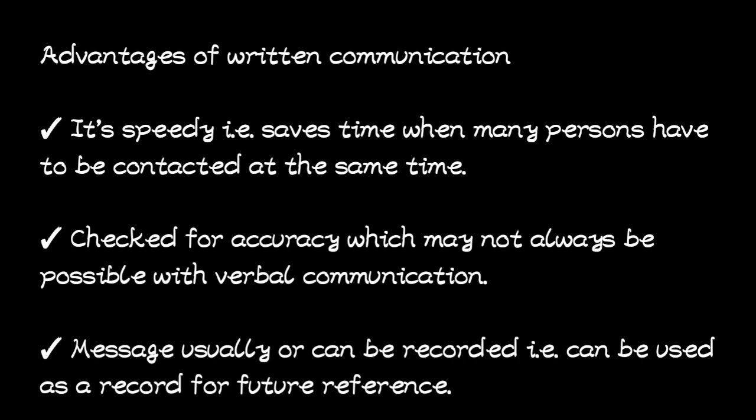Then it can be checked for accuracy, which may not always be the case with verbal communication. With verbal communication, you can always correct a mistake, but only after making it. You first say it, then you say, I'm sorry. But for written communication, if you're typing something, you'll be able to identify the mistakes and then correct them. So there is room for correcting errors.